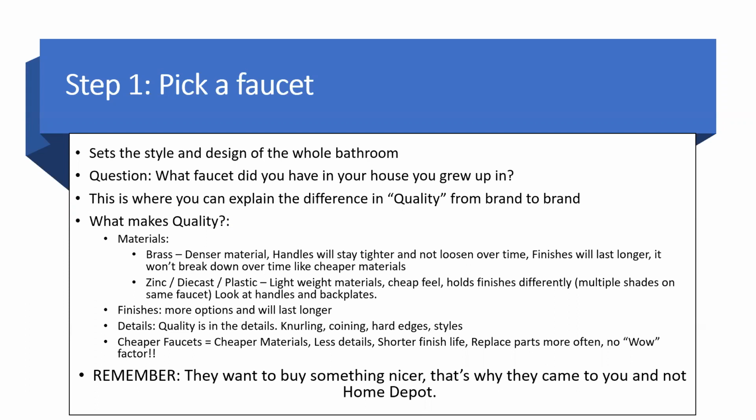Now, other materials that some manufacturers will use are zinc, die cast, and plastic. These are lightweight materials. They feel cheaper in your hands. They hold finishes differently. This is when you see multiple shades of finish on the same faucet. I'm sure if you look around your showroom, you're going to find some of those. That's because they use different materials and they hold those finishes differently.